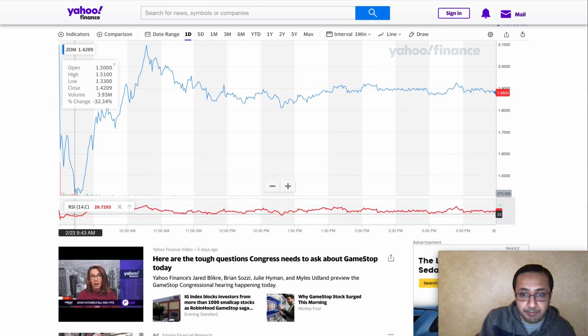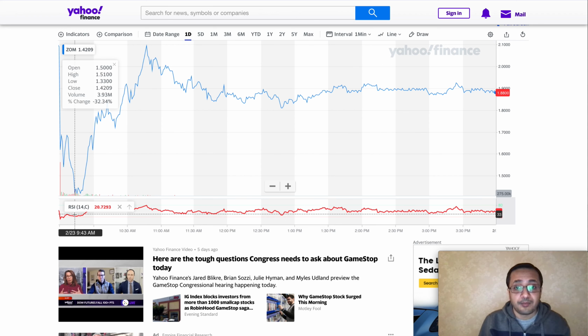If you can see the red bar right here, 20 RSI is an oversold condition. Now, when you have an oversold condition, that means the stock may shoot up. Once again, it depends upon so many other factors. What are the recent announcements? Is there any economy change or signs from the Fed or whatnot?